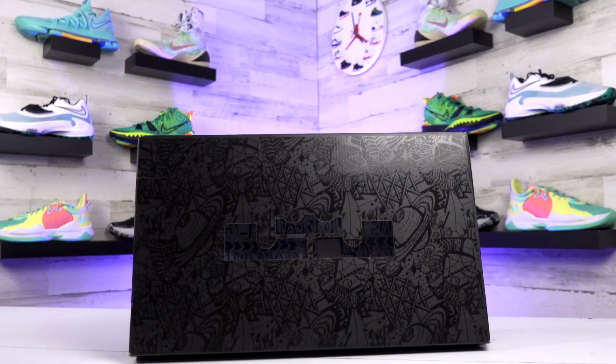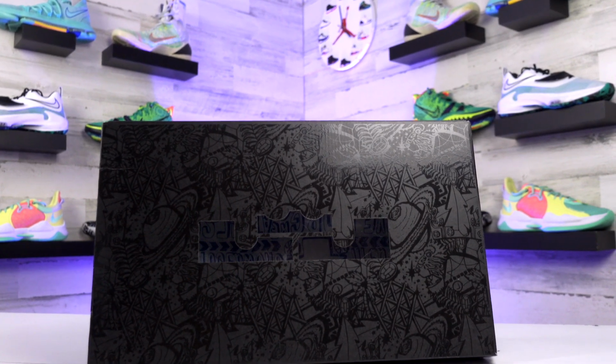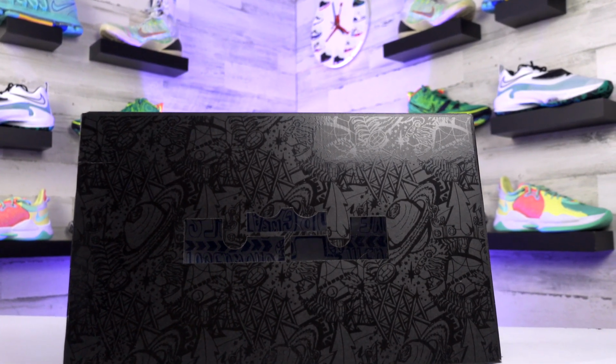But switching it over, the LeBron 19s do also have a lot of details going into this black box. And I do like how the LJ logo on top is see-through. I did think that was a nice touch.